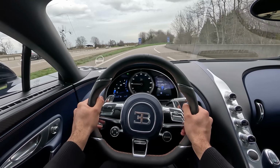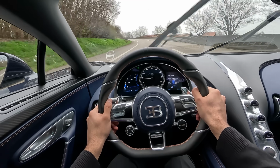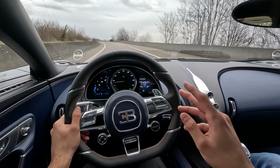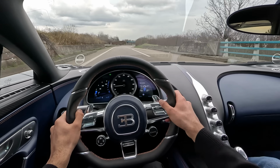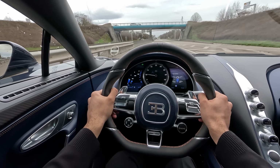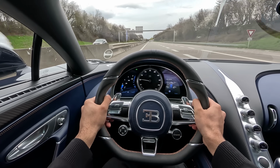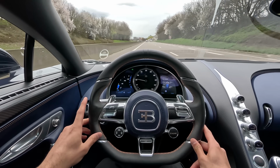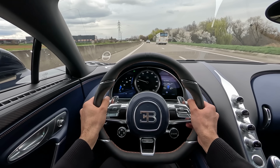Just leaving the Autobahn right here. This is just so cool. Also, the interior spec of this one is absolutely perfect. Carbon fiber, blue leather interior is to die for. I love it so much. So the next Autobahn part is restricted up to 110 kph. We're trying to hold that. Just the turbo sounds gives me goosebumps. I could do this the entire day. Wow. Love this so much. It's so much fun. I'm enjoying it so much right now. What a cool car to drive.